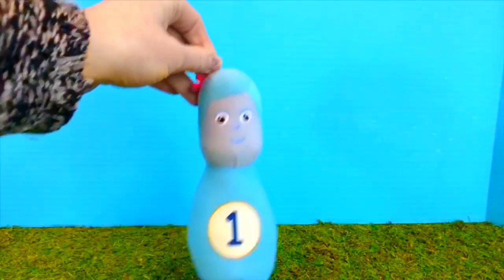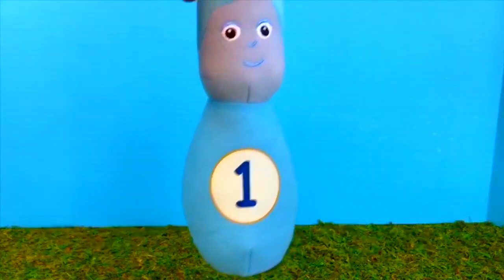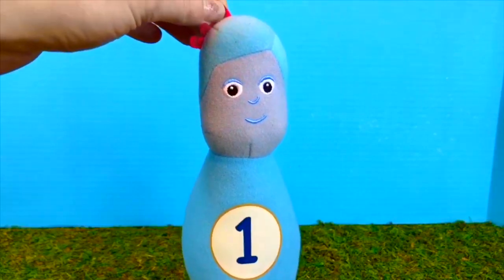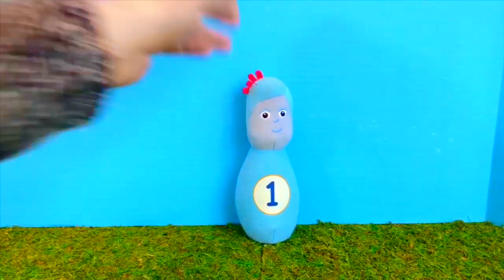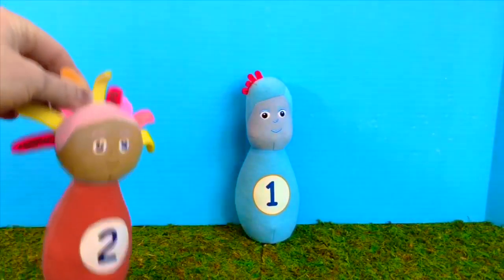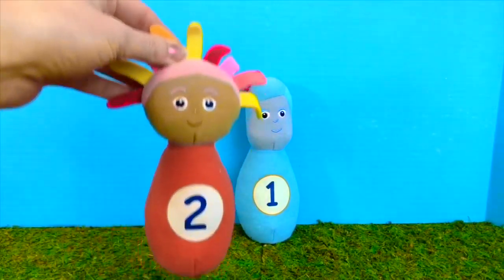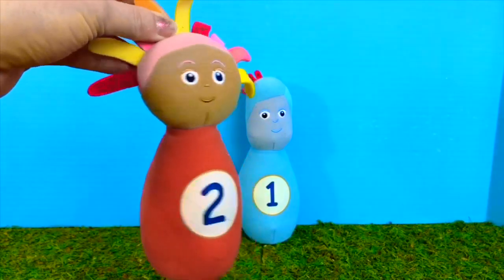Ooh, look who it is. It's Iggle Piggle from our In the Night Garden Skittle set. And he has a number one. There you go, Iggle Piggle. Let's see who's next. Upsy Daisy. Upsy Daisy is red and she has the number two on the front.